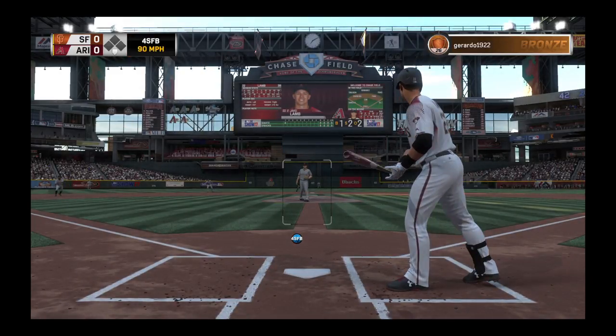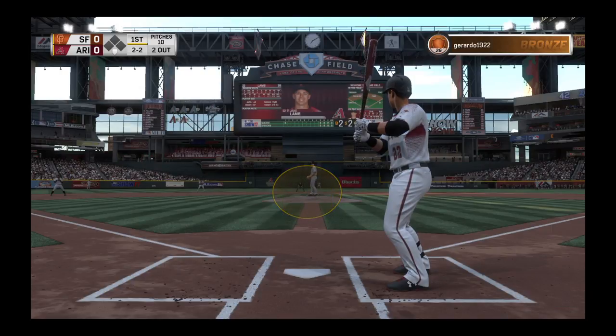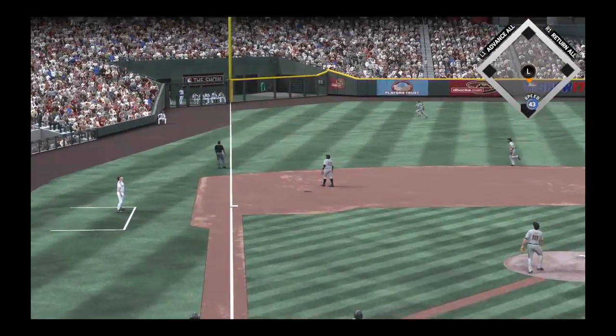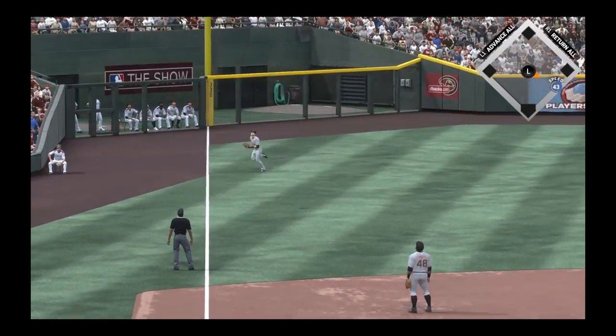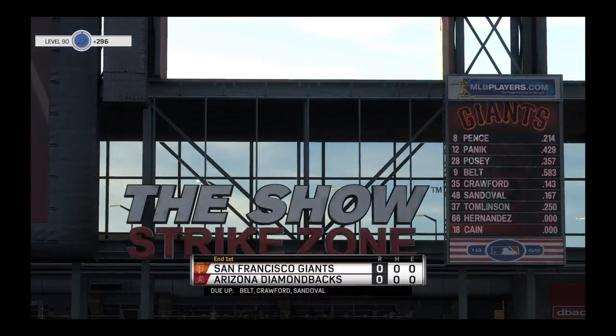And a good pitch there, but it's taken for a ball, and it's 2-2 to the Arizona third baseman. Ready on 2 balls and 2 strikes. Here it comes. Goes the other way with it as this is in the air down the line in left. Tomlinson is there, and he'll put it away to retire the side.